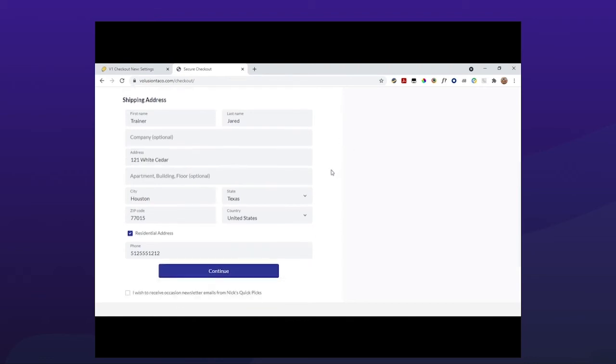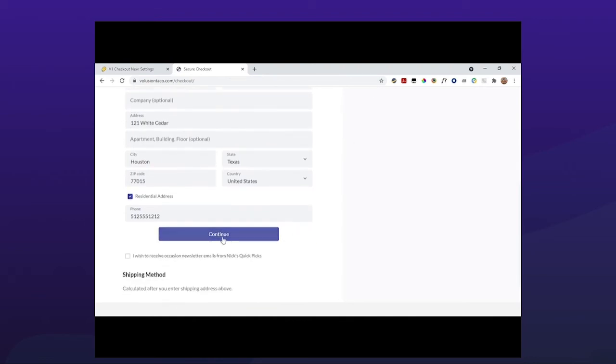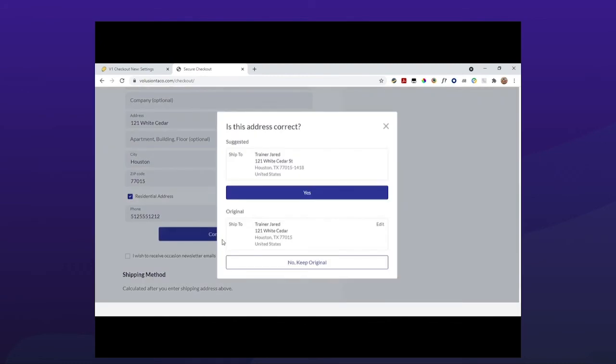All right, so let's have it edited. Let's go ahead and hit our continue button again. And it'll ask, is this correct? Here's your original address. What they've done here is they've added the +4 to your zip code. That's going to make it easier for the post office to deliver this. And of course, this is highlighted, indicating that the customer should choose yes.